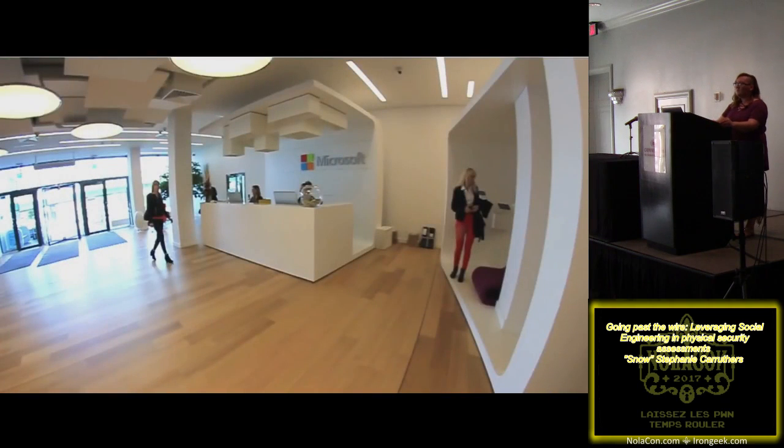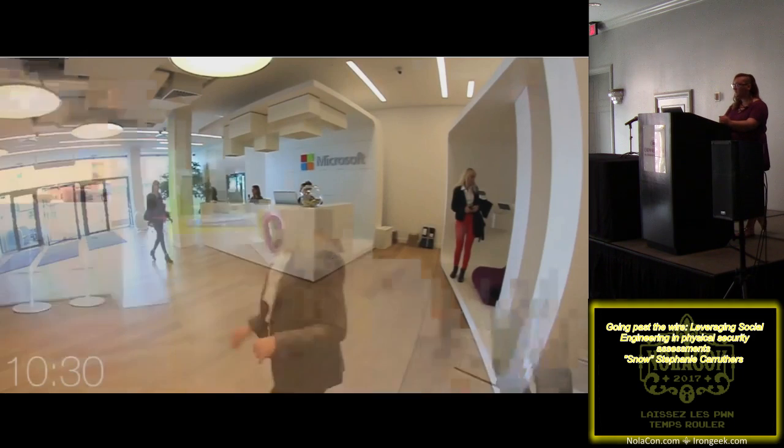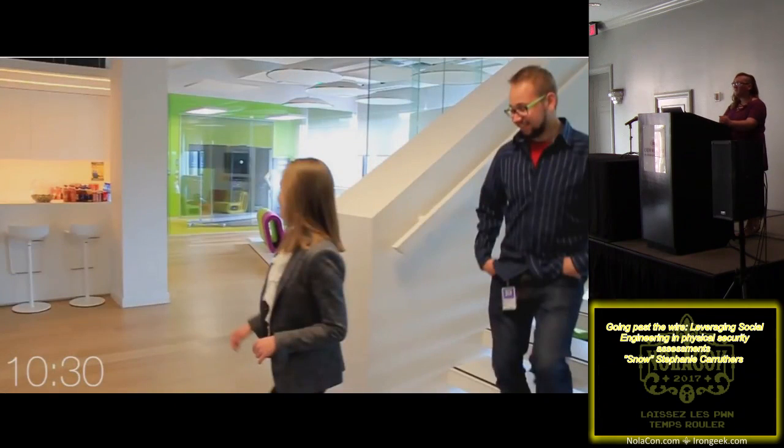What do you guys see in this one? Reception. Yep, you get a view into the front. There's also a camera. Anything different about this one? It's kind of hard to see. His badge on his pants. Not only that, it's a different color.